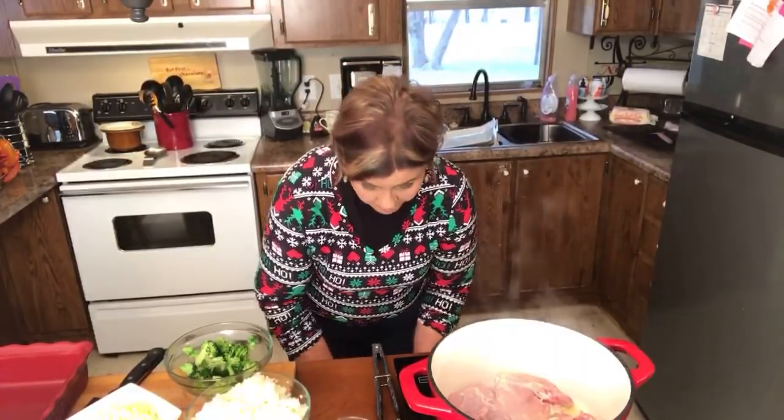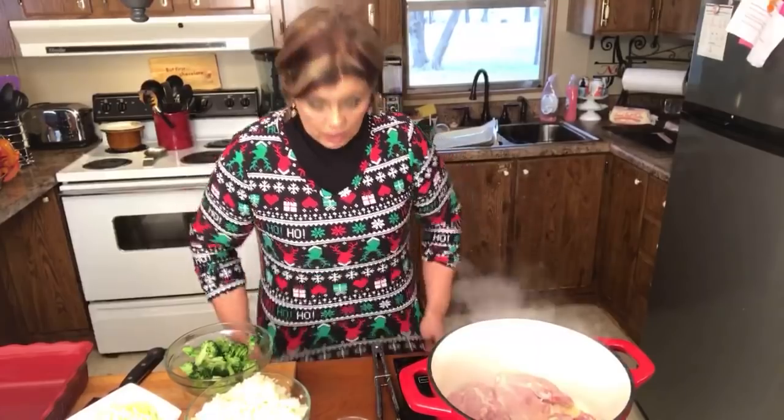We're not getting snow like the rest of the nation, but I will tell you, even here in East Texas, it is very, very chilly and cold.